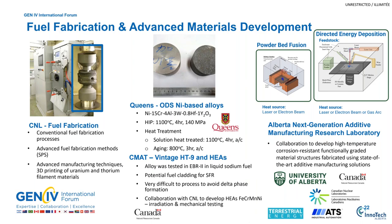research reactor scale. CNL also has a long history of metallic fuel development involving fabrication, characterization, testing, and use in research reactors, including uranium, MOX, thorium, U-moly, and U-silicon. We're leveraging this experience to work on advanced fuels for SMRs.